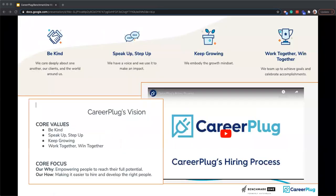So I pulled a couple just screenshots here of how CareerPlug does this in our hiring process. You see in the bottom left, that's just the top of our vision that we share. Our values on the top, we have those on our website. We reference them in our careers page. And then additionally, I created a video that we have on our careers page that goes through CareerPlug's hiring process. It's not like a full marketing branded video of here's why you should work at CareerPlug. It's pretty simple of just me saying, hey, here's who we are. Here's our values and why they're important to us. And here's what to expect out of our hiring process. Here's the different steps. Here's how we're going to communicate with you. And thank you for applying.